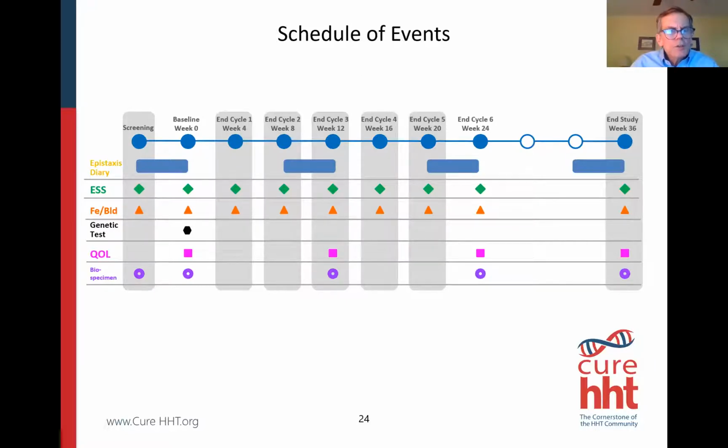This is what we call the schedule of events. If you look on the left column, these are the things we're looking to measure: the epistaxis diary, the epistaxis severity score, the iron levels in blood, the quality of life, and the biospecimen. The biospecimens are specimens we take and save in the freezer to study when the trial is over, to try to further identify patients who seem to do better with this drug, if we're able to do that. The biospecimen is optional.